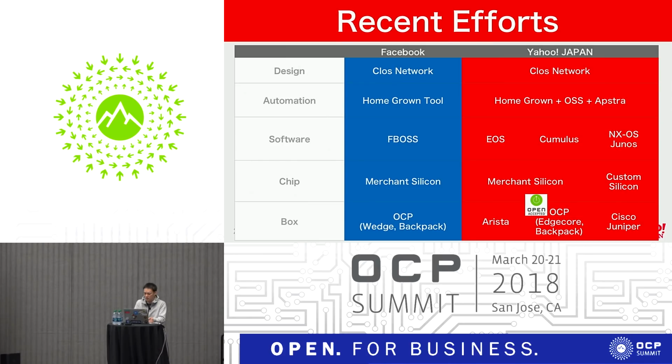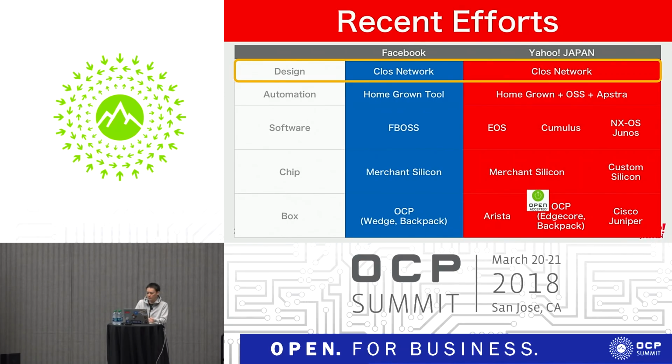Just recently, we decided to adopt an App Store for cross-network to reduce the number of software engineers and development time. In the design part, as I explained, we are trying to migrate to cross-network as much as we can. There was one big problem.